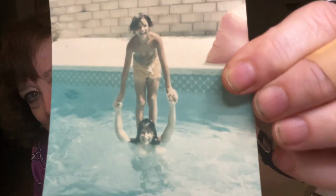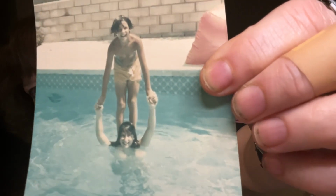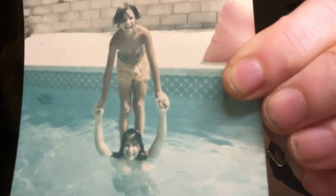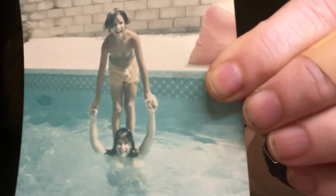And this is me and my stepbrother. I was about 14 here, or 13. And we're in the pool, one of the pools that they lived in. And he's about 9 or 10, and I'm about 14. So yeah, I'm strong, and I can hold someone on my shoulders. I don't know if I still could, but in a pool you float, so it's pretty easy. And he's really tan.